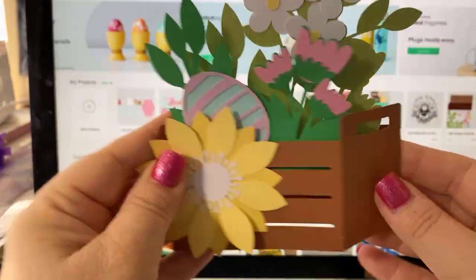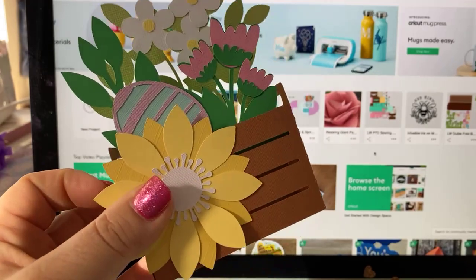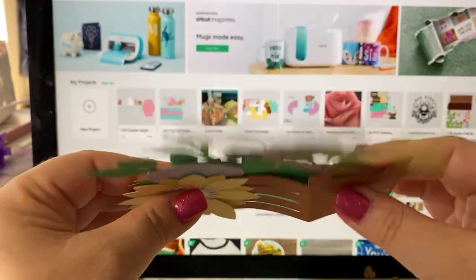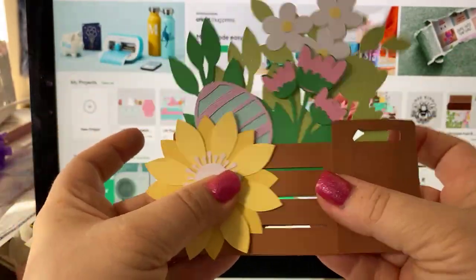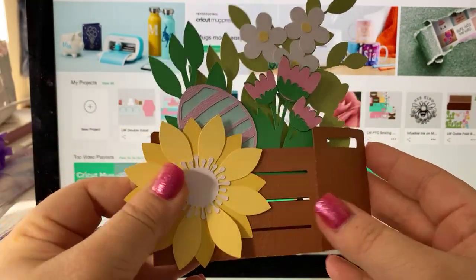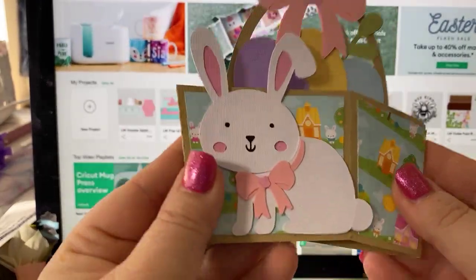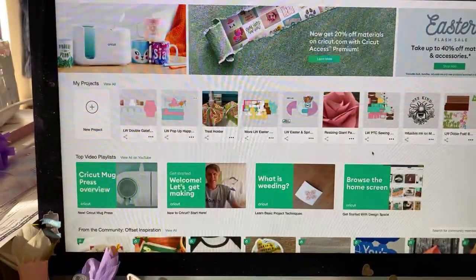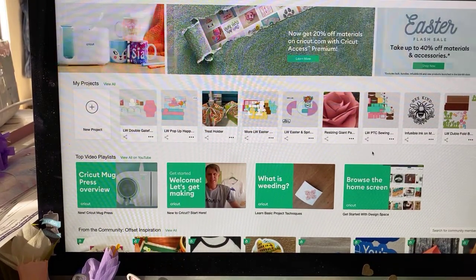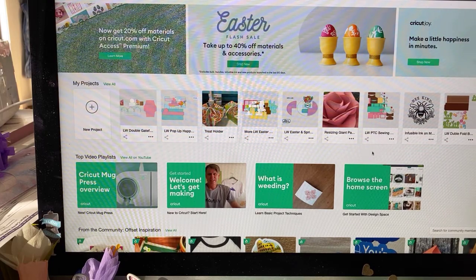They're like little crates. Now, the great thing about Lori's files is they're very simple, very colorful, and most of them fold and will mail in a regular envelope, which is terrific for us. So we're going to put together a few of these. Look at this one, so cute. We're going to put together a few of these today, and we're going to talk about her designs and how to prepare them for the Cricut.